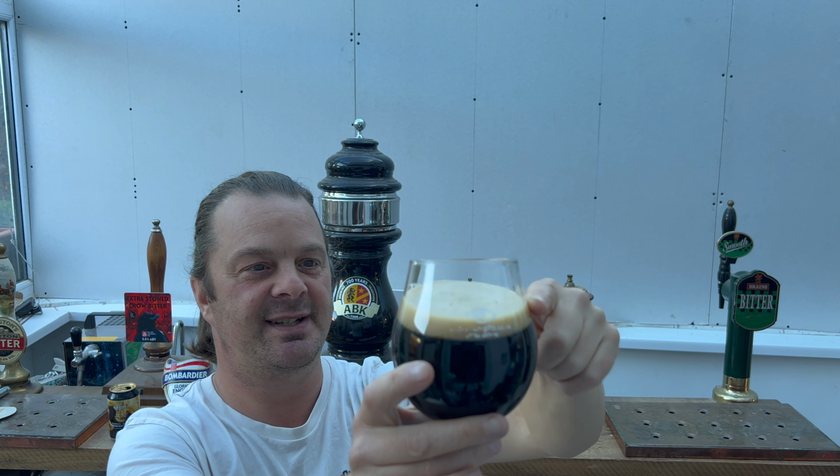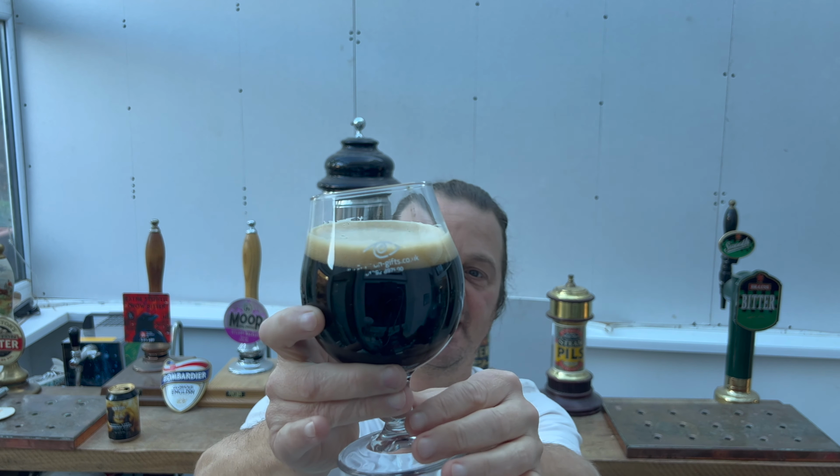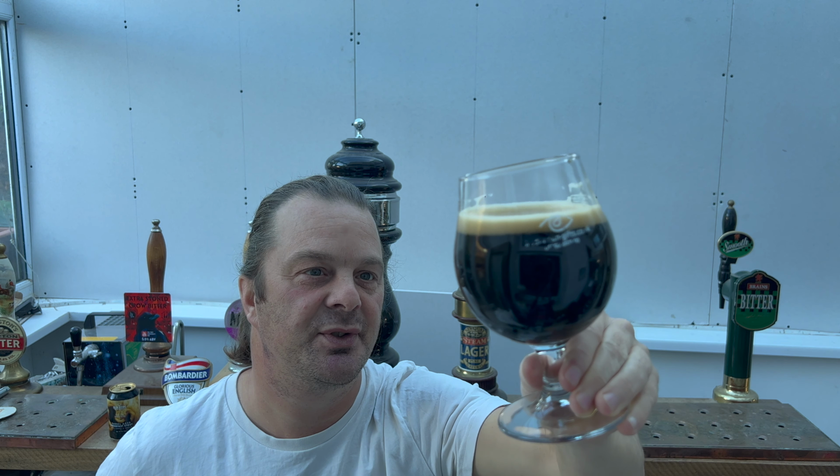One finger, tan coloured head, jet black coloured beer in the glass. There is not a bead of light bleeding through that glass. That is like the abyss. That is jet black. Just how you want this beer to be though.